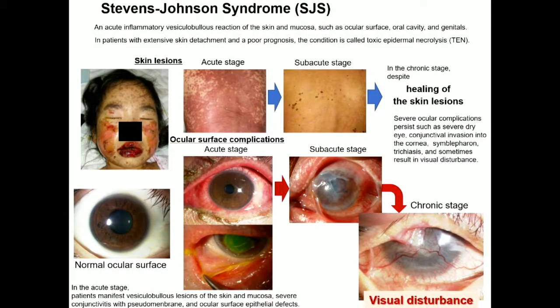Stevens-Johnson syndrome, SJS, is an acute inflammatory vesiculobullous reaction of the skin and mucosa, such as the ocular surface, oral cavity, and genitals. In the patient with extensive skin detachment, the condition is called toxic epidermal necrolysis, TEN. In the acute stage, the patient manifests vesiculobullous lesions of the skin and mucosa, and severe conjunctivitis with pseudomembrane and ocular surface epithelial defect.